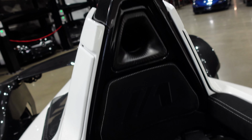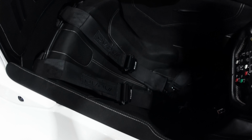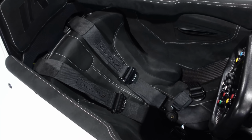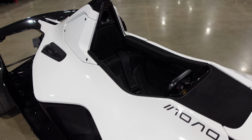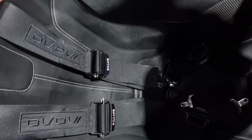There's a big intake up there. The logo here on the headrest. The seat is fixed. You can get it tailored to fit you. I think I fit in this one because I've sat in this one in a showroom before. We have the harness here. I think it's a 5-point harness.